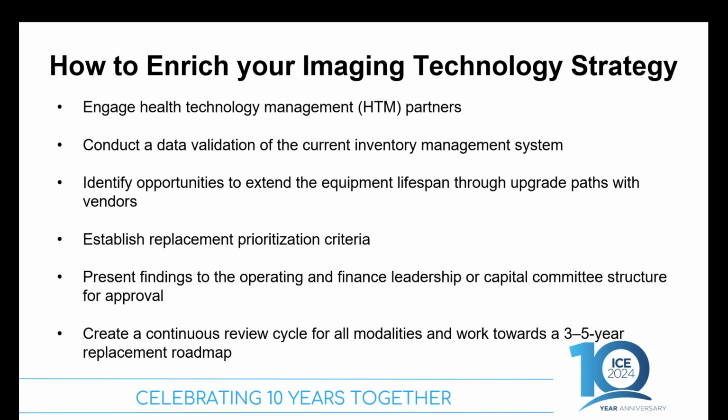Okay. Identify opportunities to extend your lifespans, establish replacement prioritization criteria, and present findings to the operating and financial leadership, of course. We have a capital committee structure for approval. With us, we build this plan. We work with a group called the Imaging Community of Practice. They are our imaging managers and leaders, and we discuss this information with them. They tell us where they want to concentrate on looking for new technology.